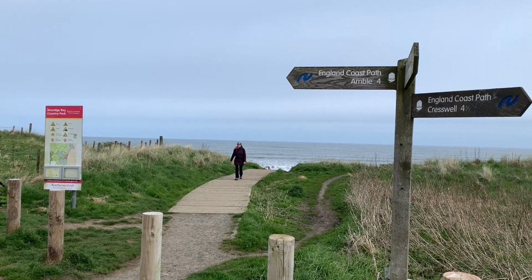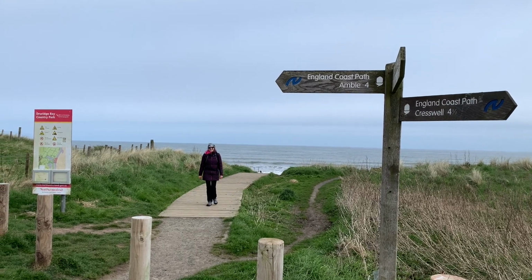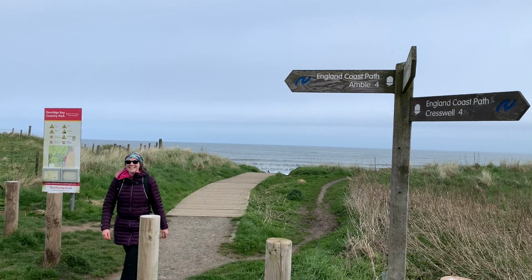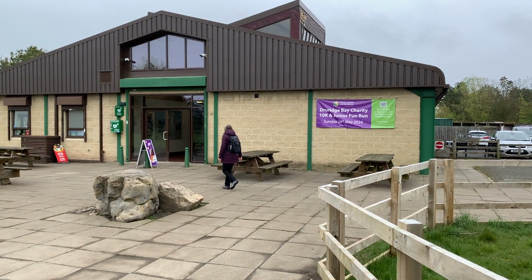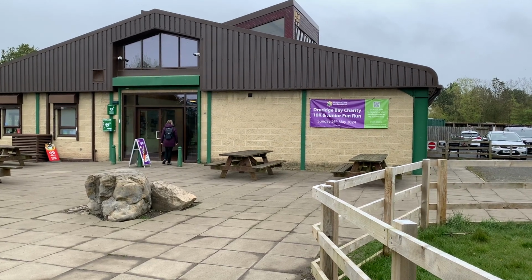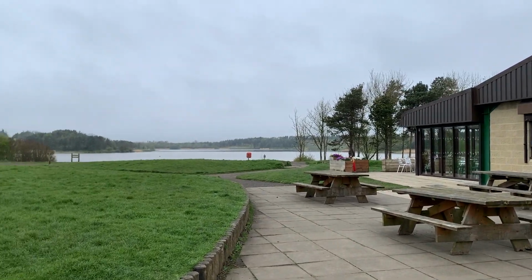The stretch of the walk we did today is an easy 4.5 miles or 7.2 kilometres and finishes at the Druridge Bay Country Park. Here you will find a visitors centre with a cafe and toilet facilities which sits on the side of a lake with a children's playground available for families. It's been a lovely day out and a very easy introduction to walking the Northumberland Coastal Path.